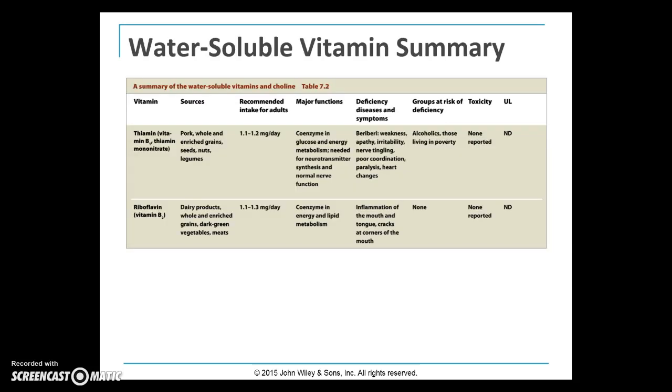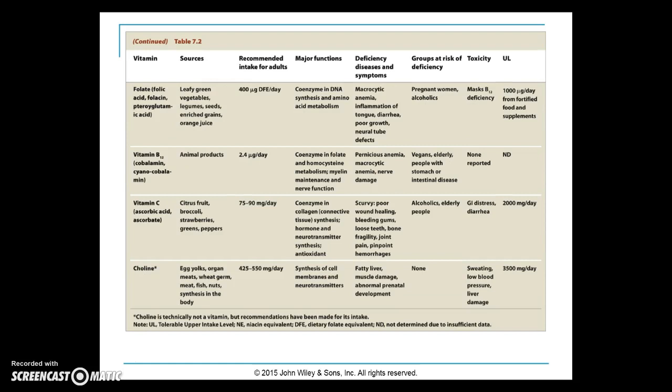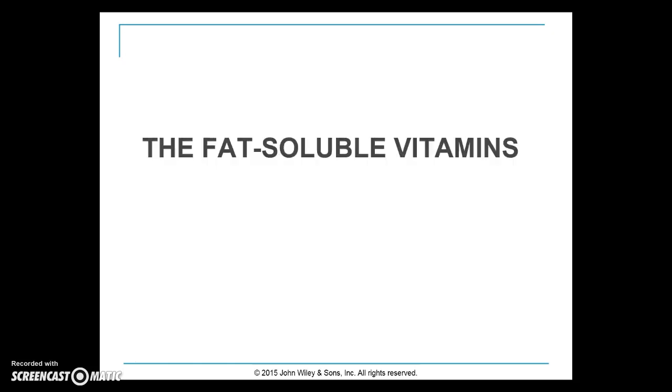So, water-soluble vitamin summary. We talked about thiamine, riboflavin, niacin, biotin, pantothenic acid, vitamin B6, folate, B12, vitamin C, and choline. So make sure you really take a good look at those. You don't have to memorize them all, but I'm going to ask you something about those on the test, so to be sure that you've reviewed them in the chapter.